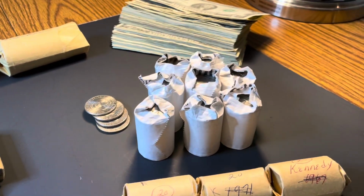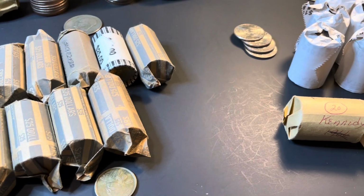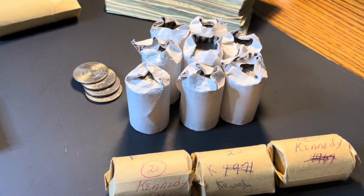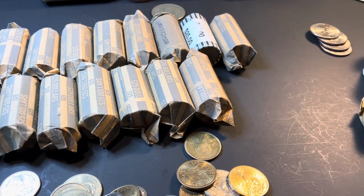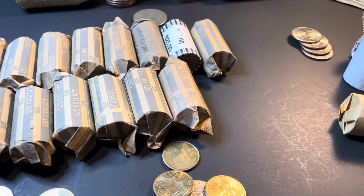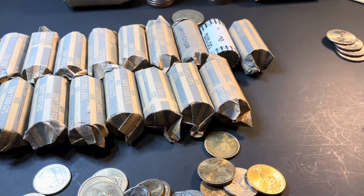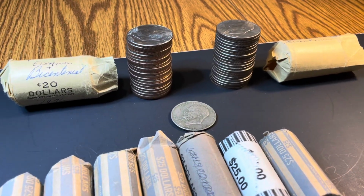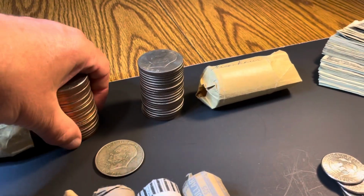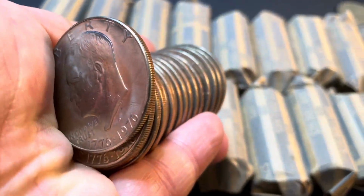So I've got these halves first, and a couple of the dollar rolls. Then one of the other tellers goes, oh, I have some dollars. She only heard the dollar part, right? So she brings up a couple rolls out of her drawer. And I say, do you have any others? Oh, I think I do in the back. So she brings out the dollar coins, and she had 2 solid rolls of Eisenhowers. These are all 71, 72s, and they're mint condition. I mean, they are just awesome.